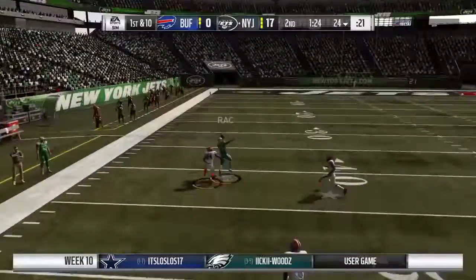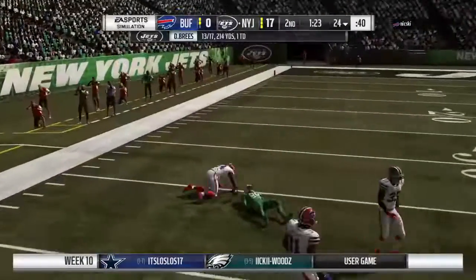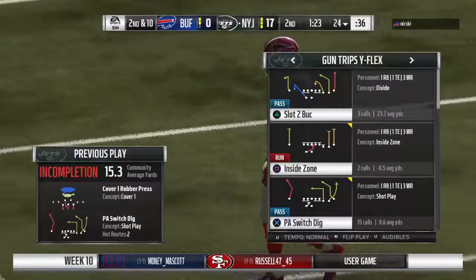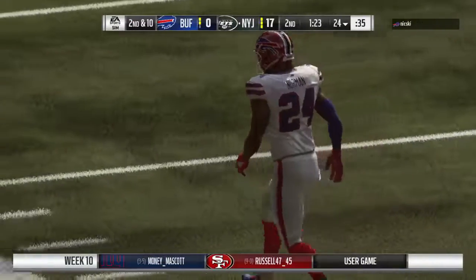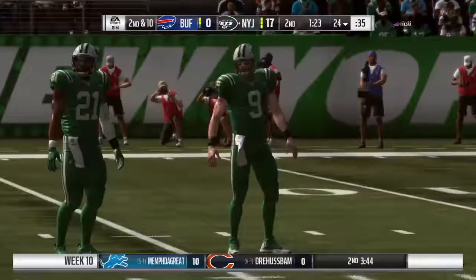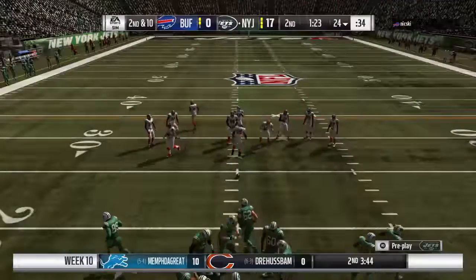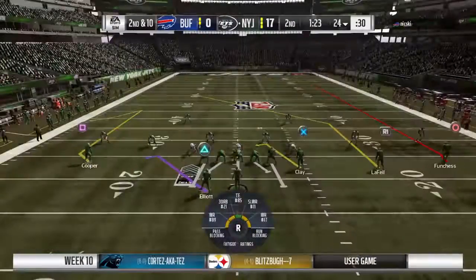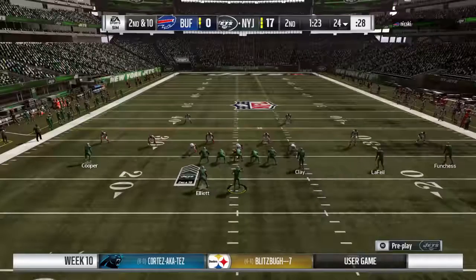Not easily done. He couldn't quite hold it. Got hit. Ball pops out, incomplete. Those passes out that far wide always make you hold your breath a little bit. Felt like it was in the air for a while. What it does is it allows a defender to gain some ground, come from a long distance, and have a chance to affect the pass.